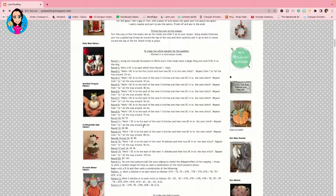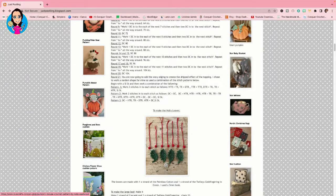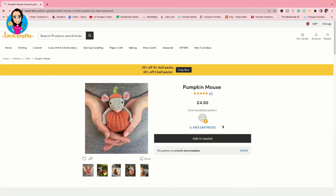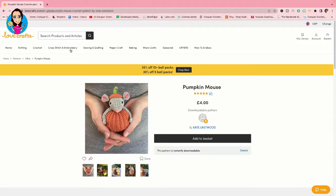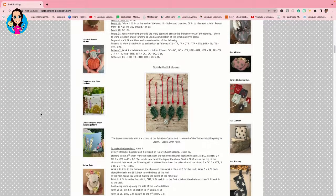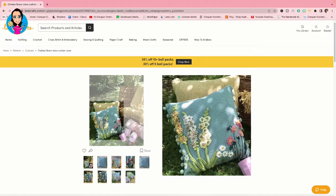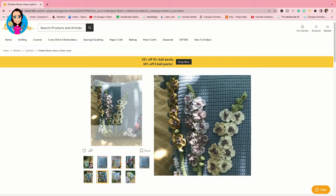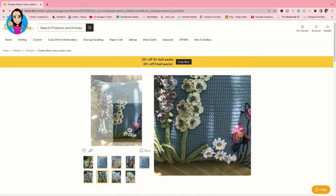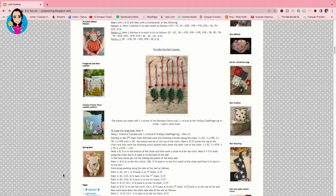Other ones she has you can buy through her Etsy shop, but they're just gorgeous. I mean, how cute is this little pumpkin mouse? You can see where she's got that one. That one's on Lovecrafts as well, but that's one that you can buy. Okay, so that's a £4 pattern, but look at that face. It's so cute. So lots of different ways that you can access her patterns. Here's a Chelsea Flower Show cushion. I mean, that is just lovely. So talented. Sorry, I'm just pausing here because it's just so lovely to have a look at and to see the gorgeous work. So neat. So that is Kate Eastwood's Just Pootling.